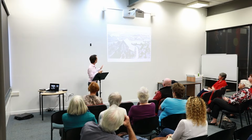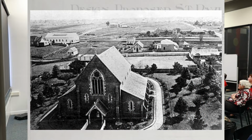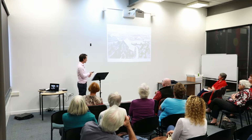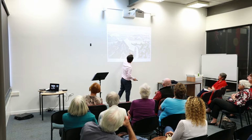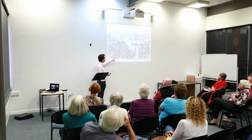I've included this here to show you how different architects over the decades have had their talents brought together. So this is St. Mary's Catholic Church. Again, an image taken from the post office tower. But it doesn't look anything like that anymore. For a start, you can't see the bricks, and you can't see the stone quoining anymore. And the surrounding buildings, like the old Maryborough City Hall, aren't there anymore. It's also a lot smaller.